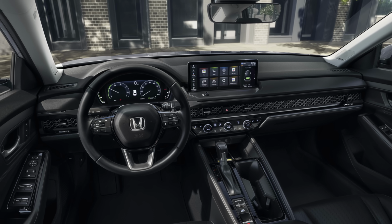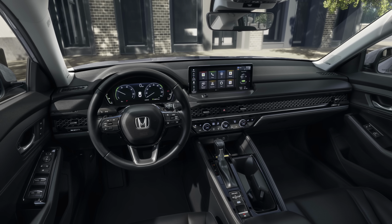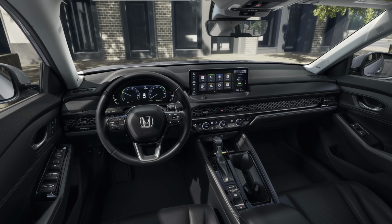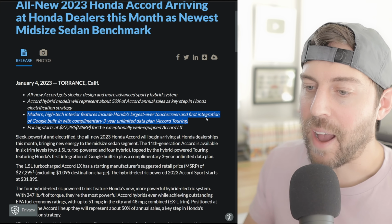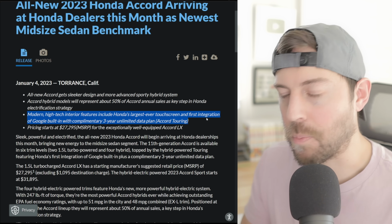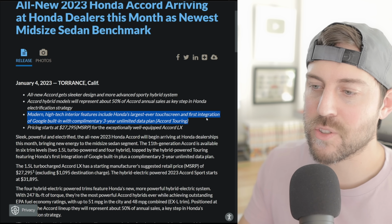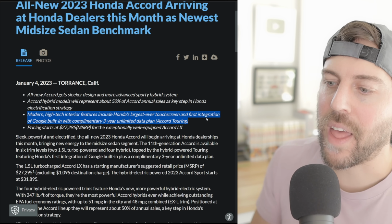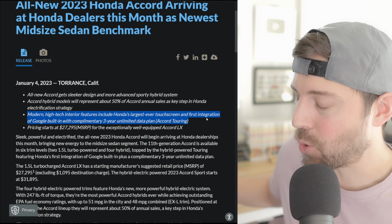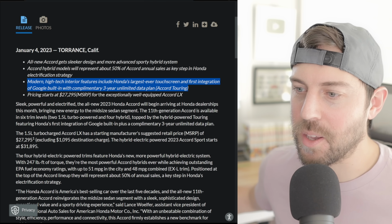Modern high-tech interior features include Honda's largest ever touchscreen. There's a 12-inch touchscreen in here, and the first integration of Google built in, with a complimentary 3-year unlimited data plan. After the 3 years, it will be a subscription service, but it doesn't really come as a surprise. Even Toyota's new software has a 3-year free subscription, and then you start paying after that. Now, that Google built-in, unfortunately, is only on the Touring trim, so you're going to have to pay to get this complimentary 3-year unlimited data plan.